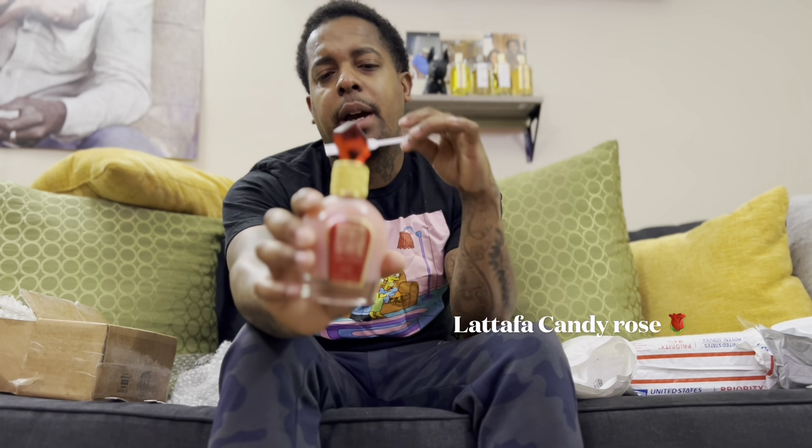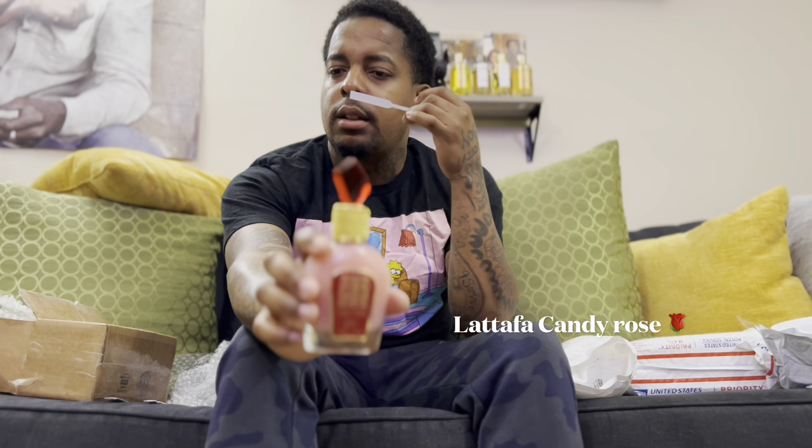Let's see what we got here. Ooh, decent spray on that baby. Okay. And the beginning is definitely real musky, but a clean, soapy type of musk. Okay, now it's starting to get a little sweetness coming in, the florals. Like a light rose. Get a light rose in the back. I definitely feel like this is unisex.